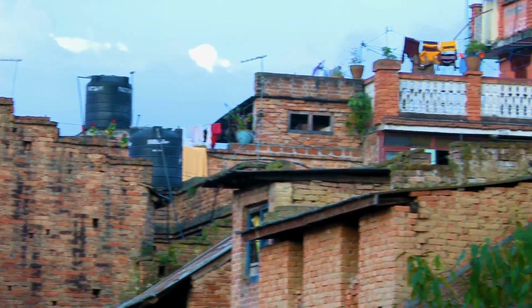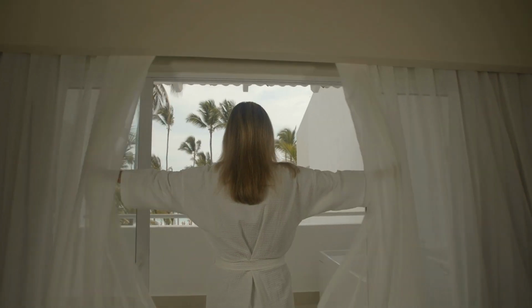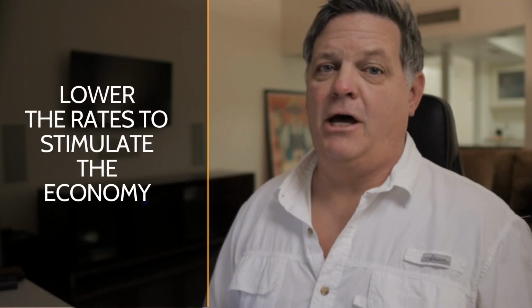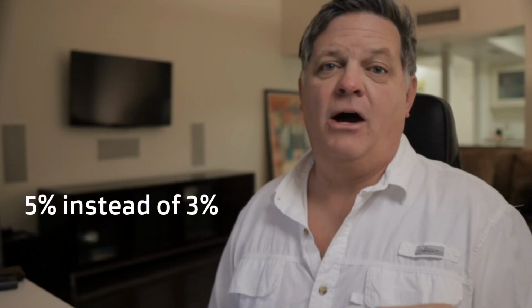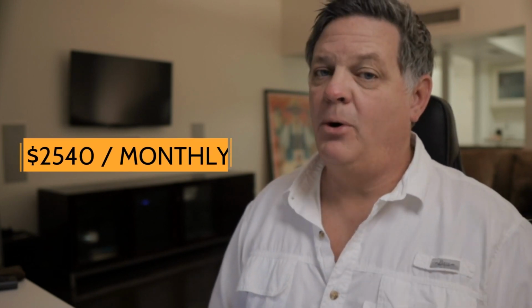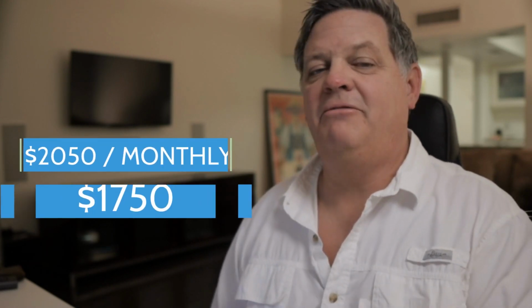The real reason I'm showing you this house isn't to get you to buy it. I actually just sold it. What I'm really wanting to do is to pull the curtains back and show you the opportunity that we have in this COVID era. The Fed has lowered the rates to stimulate the economy, and it's working. And if the rates were 5% instead of now where they're really close to 3% and sometimes even lower, they'd still be low at 5%, but your monthly payment would be $2,540 instead of the $2,050 or the $1,750, depending on.